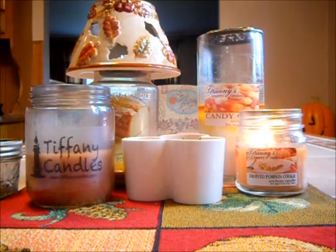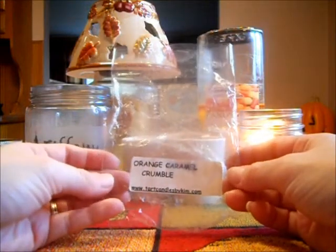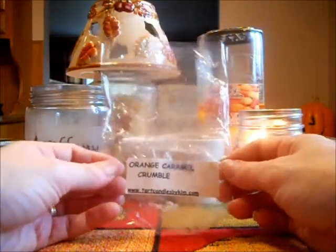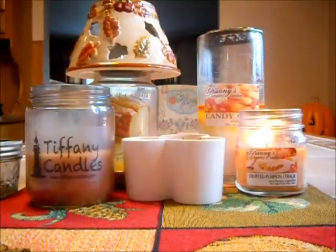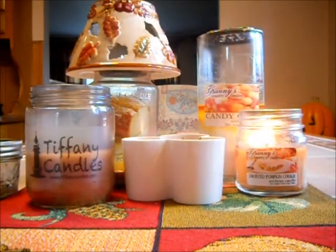Getting on to my Kim's Orange Caramel Crumble. This had a scent. I enjoyed this. I love this scent. Love it. It's amazing. Just a nice orange caramel, and you get that bakery note from the crumble, and it's super strong. Love that scent. Love it.